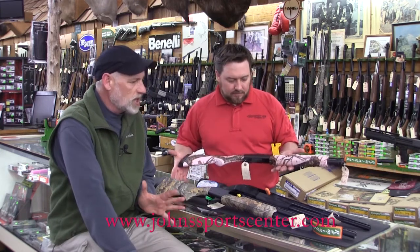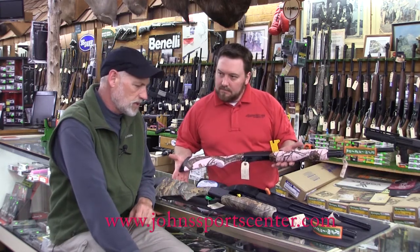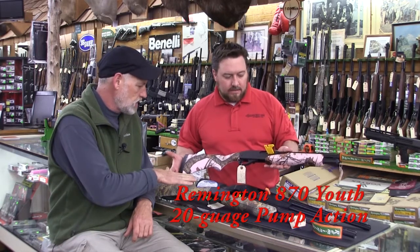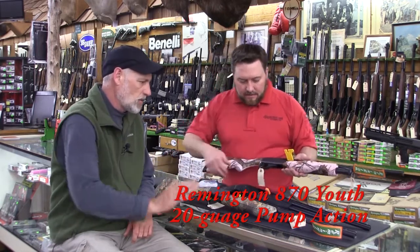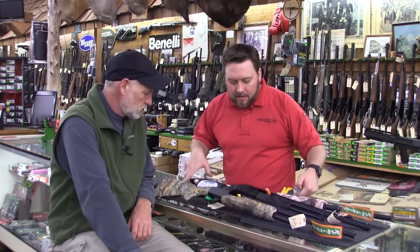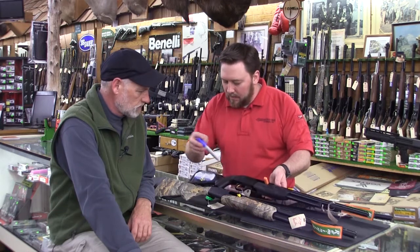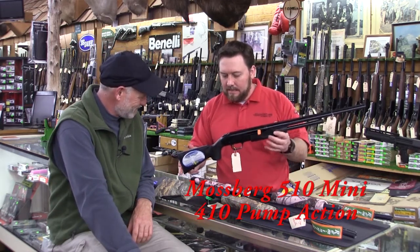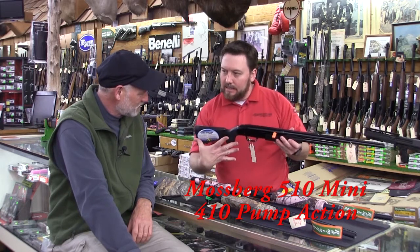So as far as first guns go, we've got a lot of different selections now. This one's in a 20 gauge and it's a Remington. Correct. And then this one's even a little bit smaller and a smaller bore. I love it when they come in and they're 8 years old on the other side of the counter and can't hardly see over, so they made something called a 510 Mini. And it's actually an 11 inch length of pull.